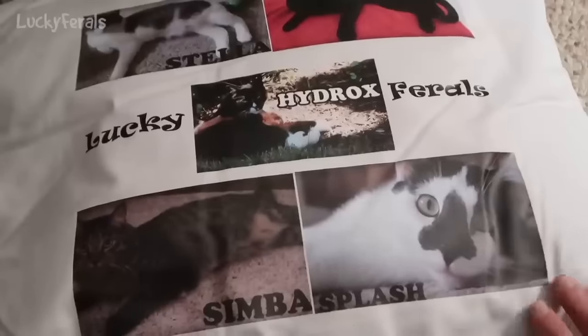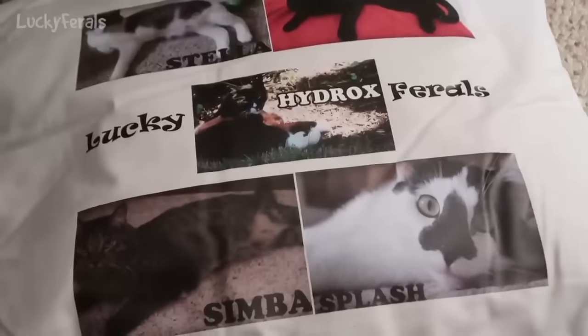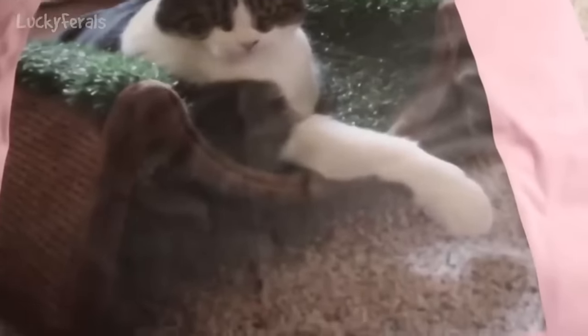Did you make these pillows yourself? They are really cool, and that must have been a lot of work if you did. I am definitely going to let the cats use these and see if they like them. You know what I'm going to do?